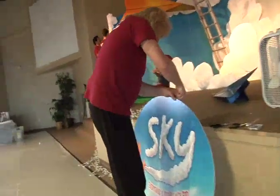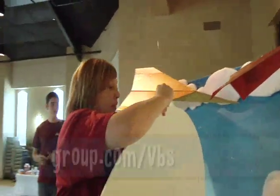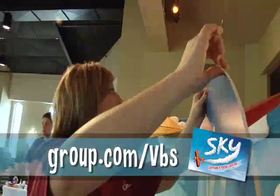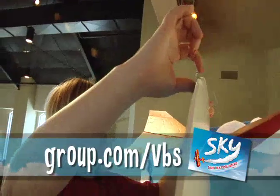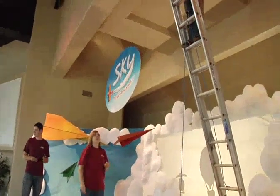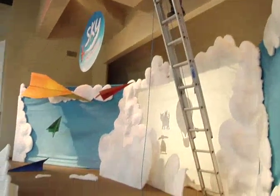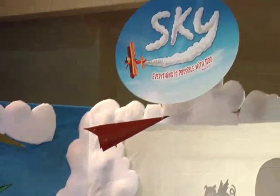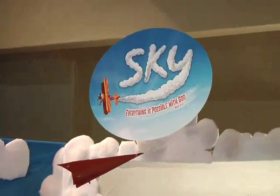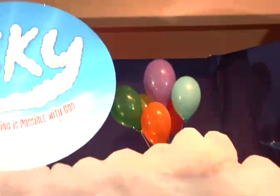Now it's time to add our VBS sign. You can get your logo from the giant decorating poster pack available at group.com/VBS. We simply printed ours out and glued it to foam core. We then attached it to our ceiling with fishing line. You'll want to use the heaviest weight of fishing line you can find because you don't want things falling down mid-program.